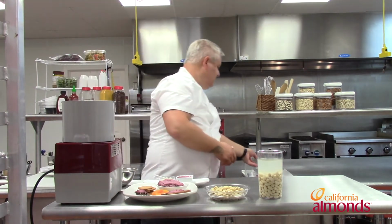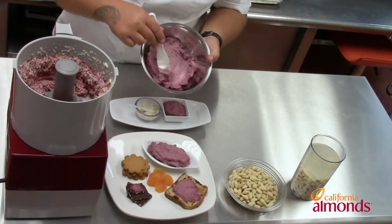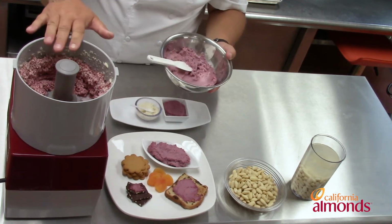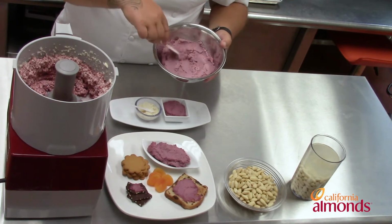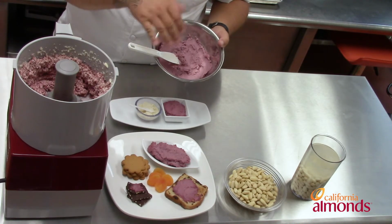Now this, again, this would be getting really smooth. So what we want to do, I brought this up, this would be the final product of this. So this is the net result. If we were to take all that time and blend that through, you're coming up with this beautiful spreadable cheesecake inspired almond spread.